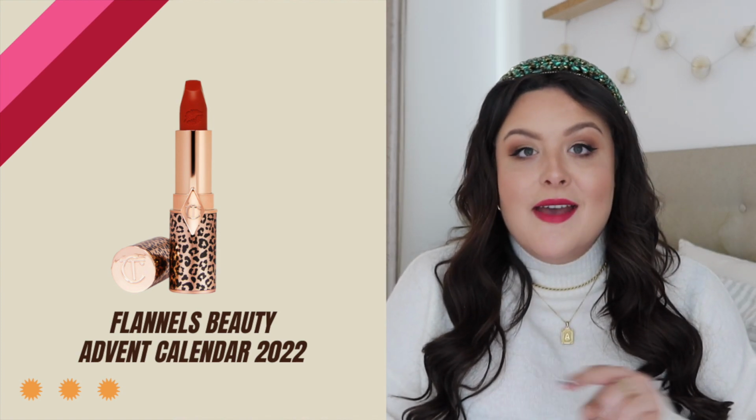And I think one of the good things about this is, from what I could tell from the list, I'm not going to spoil it, but it is a different brand every single day. So it's full of surprises. This one contains the perfect red lip for Christmas season from Charlotte Tilbury. I actually own it, but I couldn't find it.